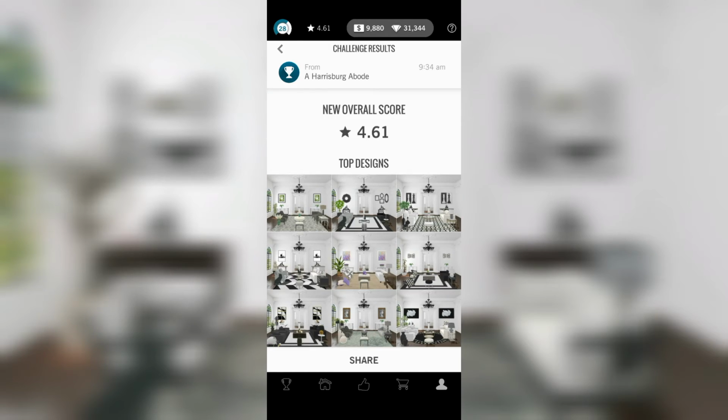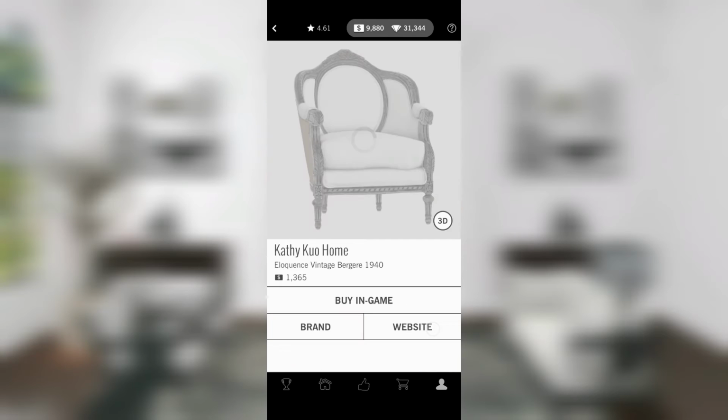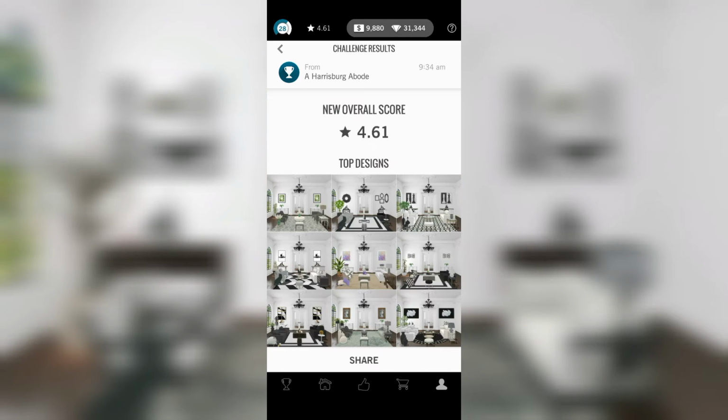And here is a purple one, which I think is good. I'm not sure about the carpet. It's not necessarily the strongest rug that could have been used in this room. On the other hand, having said that, I don't know what rug you would use. There is a shortage of good purple rugs in this game. Great chairs, really good choice. This is a lovely room.